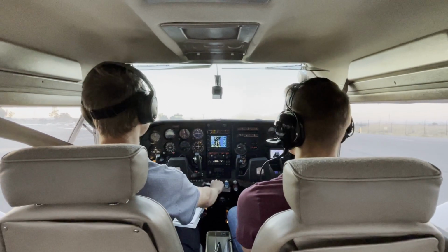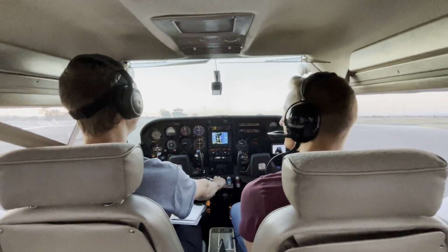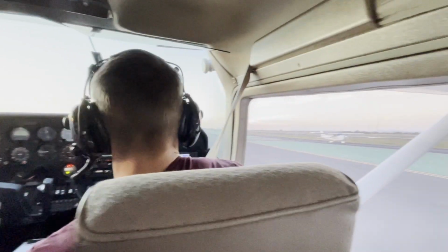Taxi Yankee 1 Zulu. One of the runabouts is ready for departure on the district, so you can just say your departure request. Taxi to the runup after that aircraft via uniform Yankee and Yankee 1 Zulu.